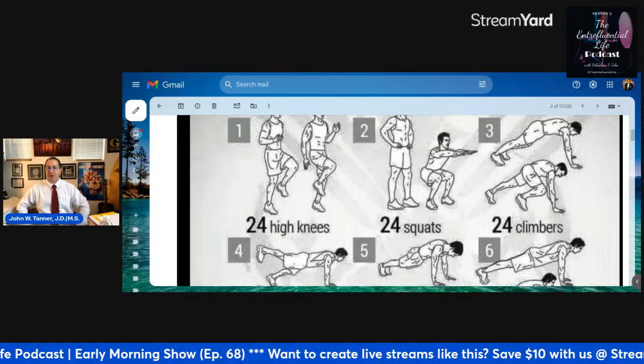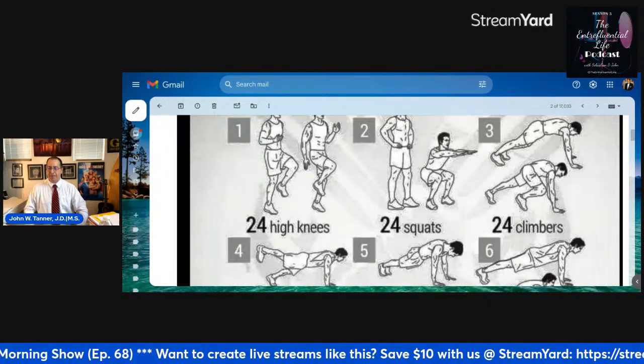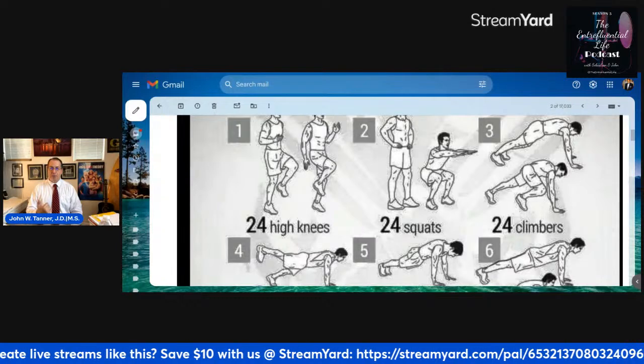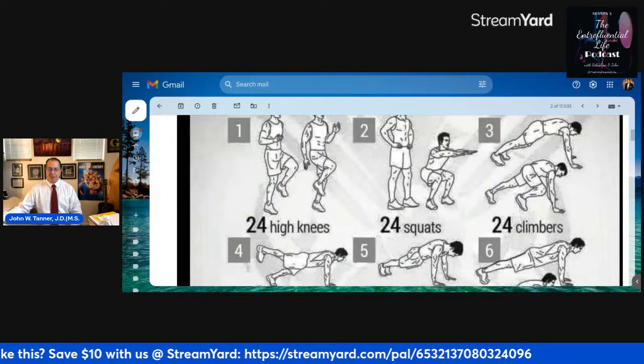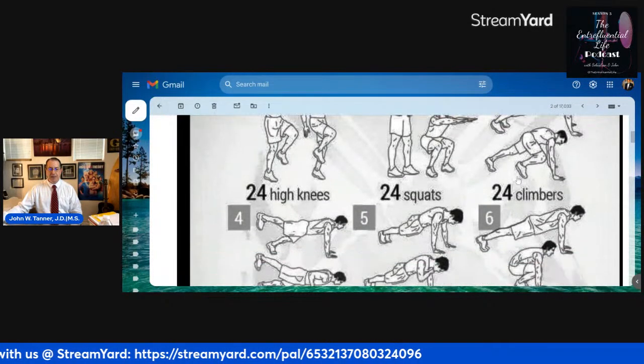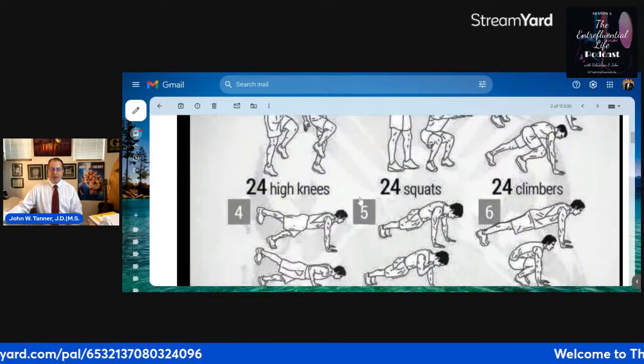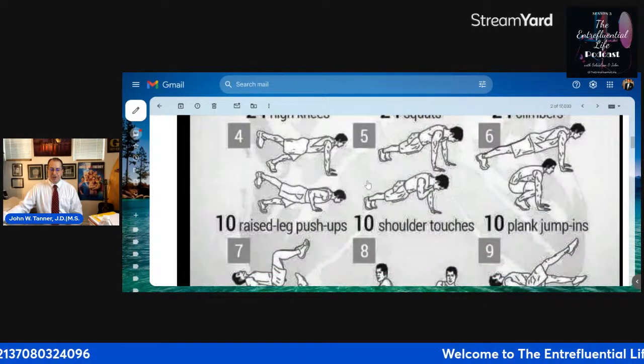You get up in the push-up position. I did this this morning, actually. You get up in the push-up position, and then you bring your knees up towards your elbows. And so you do 24 of those. That's 12 for each leg. Then the next exercise, number 4, is called raised leg push-ups.